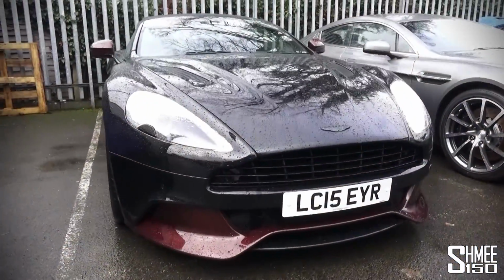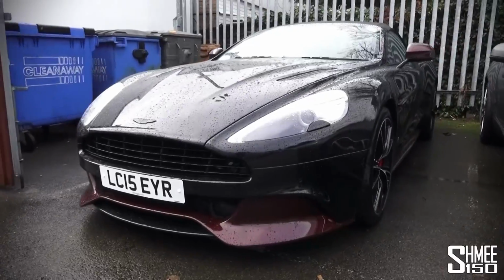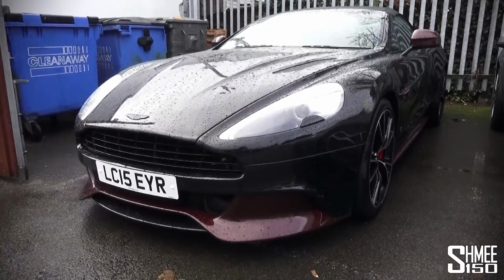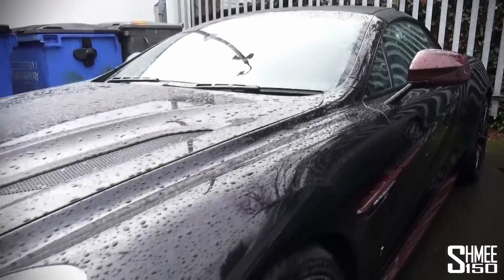Just before we go, a quick glance at this car, which is the Stratstone Mayfair dealership, one of one. It was built in 2014 to celebrate them being the best-selling dealership, and it has all of the red carbon around the car. Even here on the side strakes, which is rather nice.